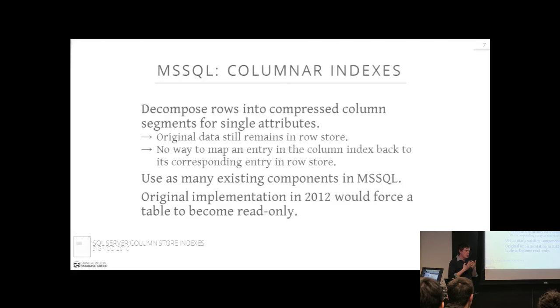So rather than do what Vertica did, which was start from a completely brand new system and write it from scratch to be a column store system, they look at how we can take our existing system and bolt on this column store stuff without throwing away everything else. The reason you want to do this is because there's a whole ecosystem designed around SQL Server, and if you come along with a new database system, then you can't reuse any of that.